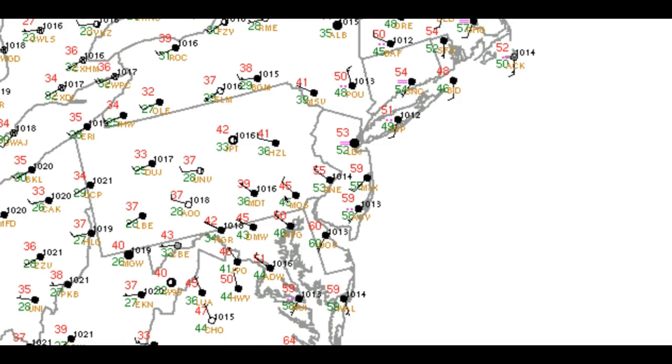Overcast skies for much of the day today. Widely scattered showers, isolated showers, not really that big of a deal. You'll definitely notice the temperatures falling throughout the day as they fall through the 40s and into the 30s.